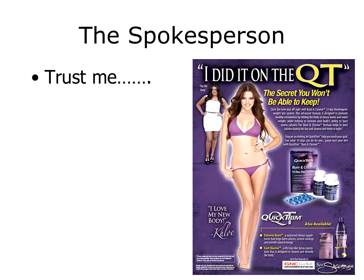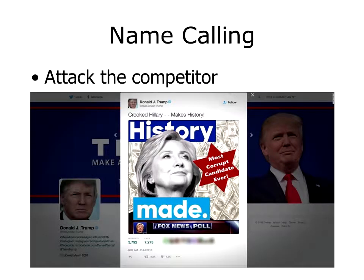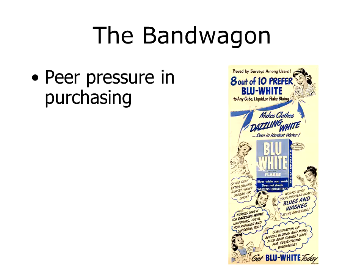You've got the spokesperson. Trust me. You've got the slogan. As Hitler noted in the previous section, slogans have enormous power. They can condense complex ideas into an easily remembered phrase. And a memorable slogan can take the place of critical thinking. Name calling. If you can't think of something good to say about your own product, say something bad about your competitor or your opponent. And then finally, the bandwagon. Peer pressure applied to the marketplace of goods and ideas. Now we're going to take a look at each one of these in detail.